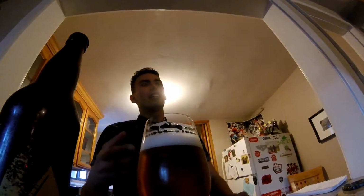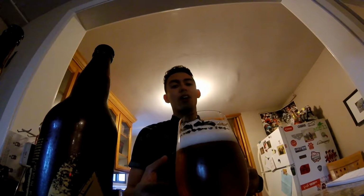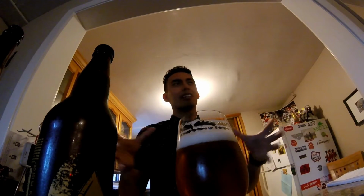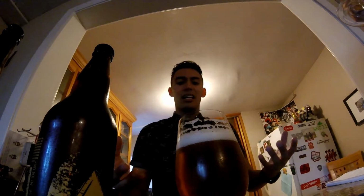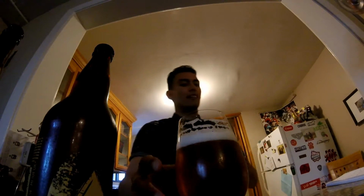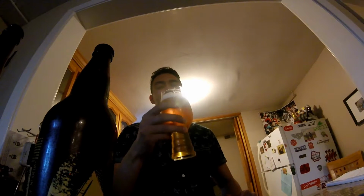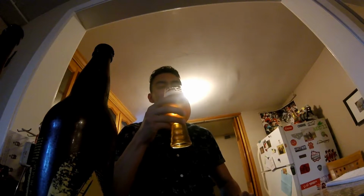One of its weakest points would be the body. It's on the lighter side, a little bit watery. I would like it to be thicker. However, the rest of the beer brings everything together really well, and you end up not minding that the body's a little on the light side. Still very enjoyable. As you said, this was one of my first IPAs, and I love it to this day.